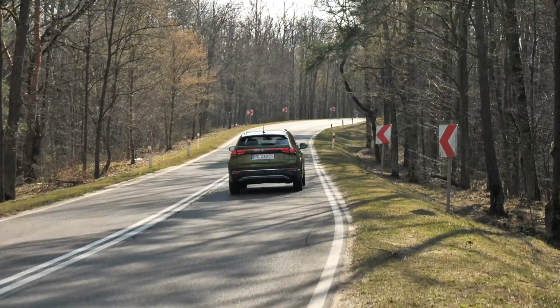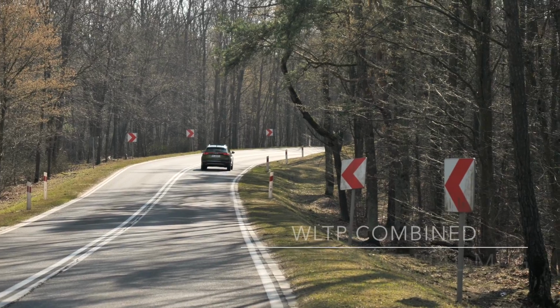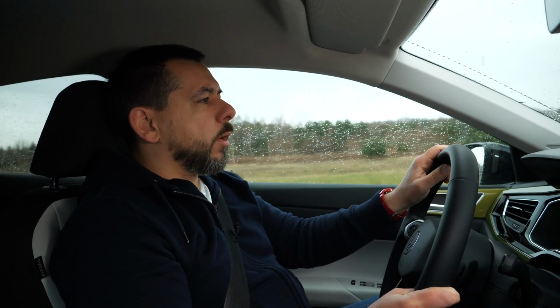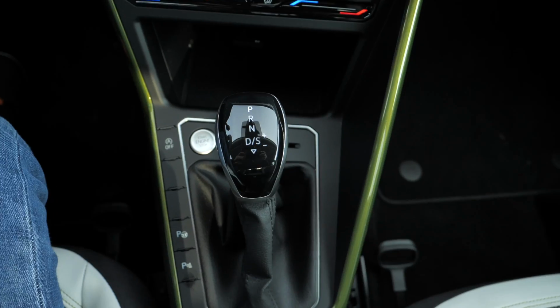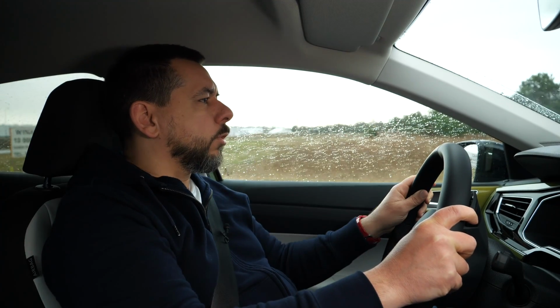This is the range-topping 1.5 TSI. VW claims it should do around 6 liters per 100 kilometers combined, and this is achievable. The 0 to 100 kilometers per hour time should be 8.3 seconds, and on a drier day, I got even less. The gearbox is programmed to keep the emissions down, so it upshifts sooner than I would like.